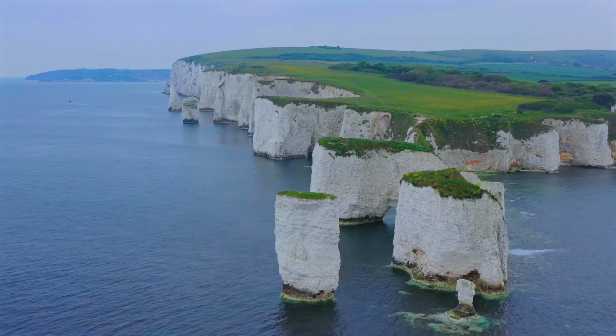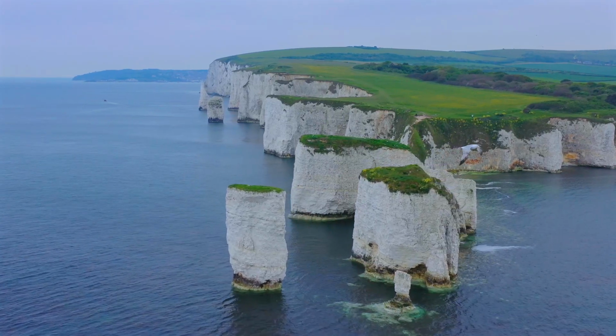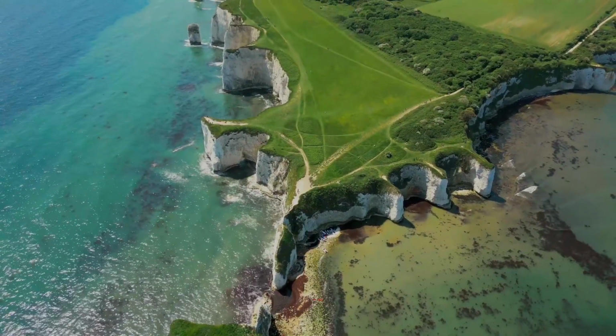These white chalk cliffs and rock formations topped with green fields are beautiful and peaceful. You can walk along the cliff's edge, but the best views are from a boat or kayak. Guided tours are offered by many local companies.